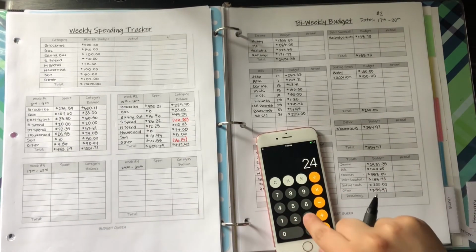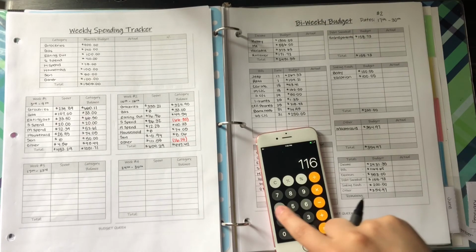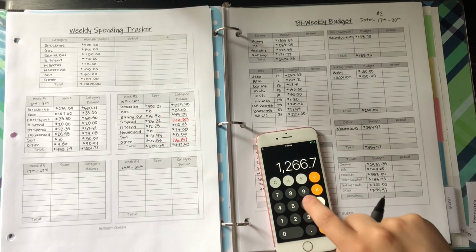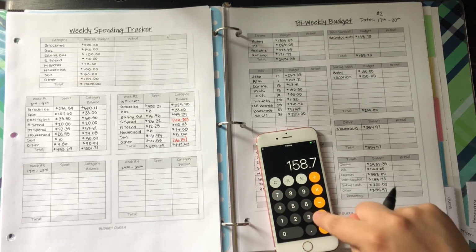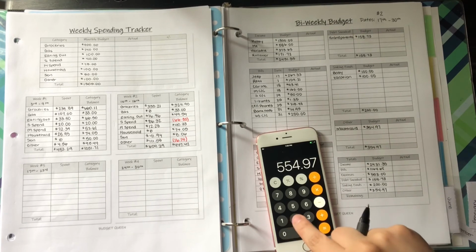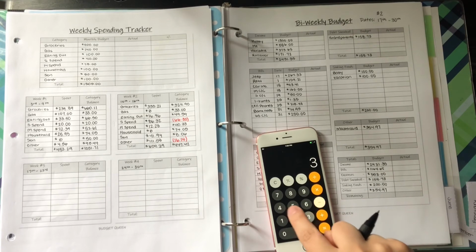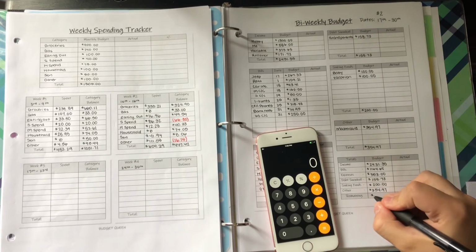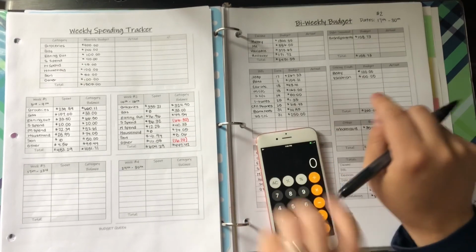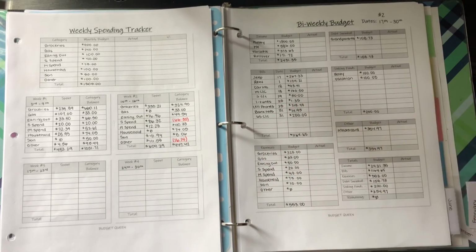So 2,431.35 subtract 1,164.65 subtract 553 subtract 158.73 subtract 200 and then subtract 354.97, and that is 0. So that is a zero-based budget. It's really good to have a zero-based budget so that you are telling every dollar where to go and it has a plan of what to do for you.